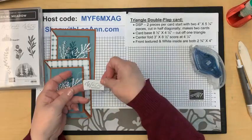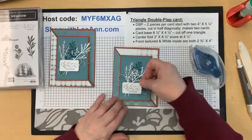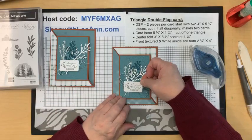So how do you feel about that kind of mock double bow? I think it's really pretty. And this one runs the other way. That one ran this way. It doesn't really matter.